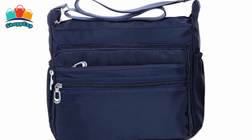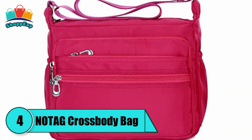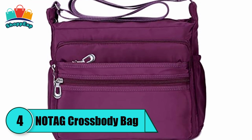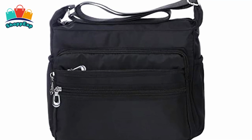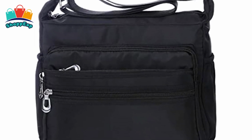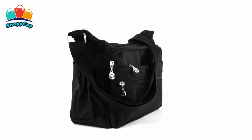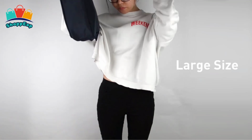On number 4 is NOTAG Waterproof Crossbody Bag for Women. NOTAG is professional in various kinds of bags for all ages of male and female. It provides stylish, high-quality products and satisfactory service, making you enjoy the shopping experience. NOTAG tries their best to be your provider and leader on the road of daily fashion.